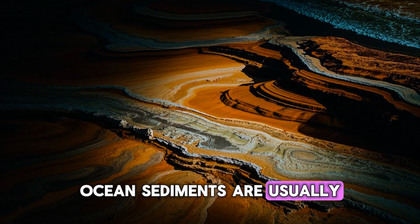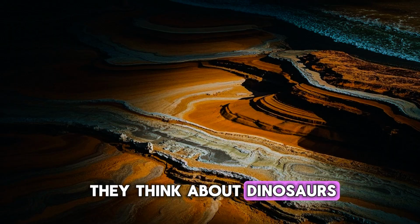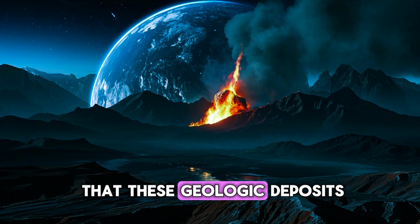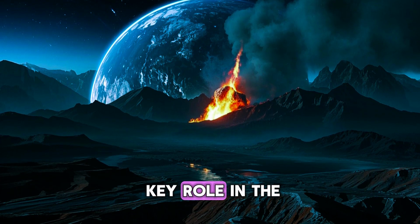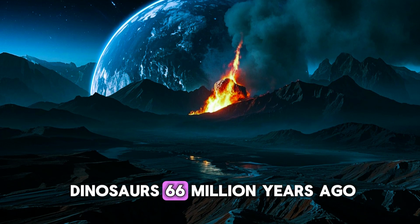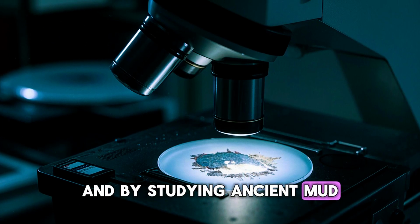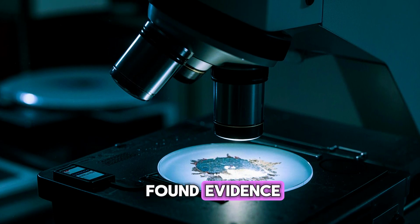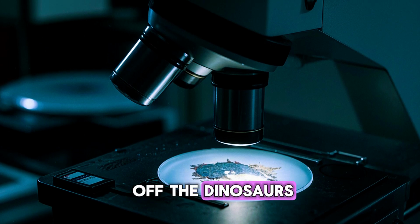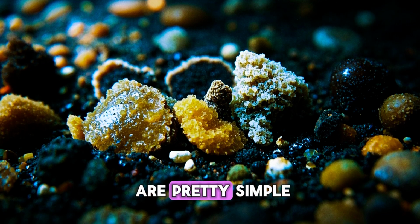Ocean sediments are usually not at the top of people's minds when they think about dinosaurs, but it turns out that these geologic deposits may have played a key role in the mass extinction that wiped out the dinosaurs 66 million years ago. And by studying ancient mud, scientists may have just found evidence for what really killed off the dinosaurs.